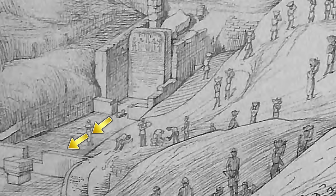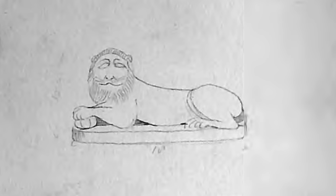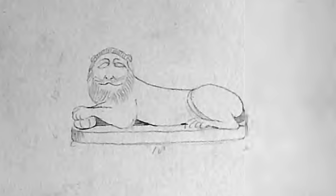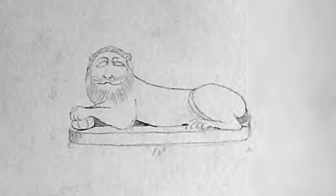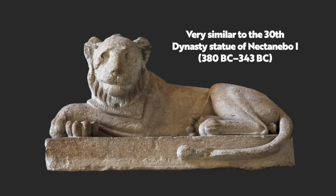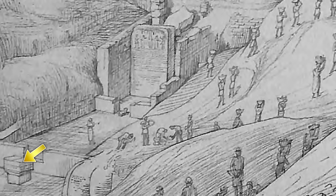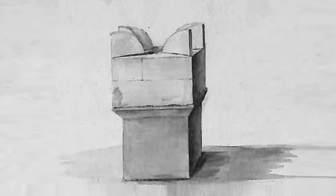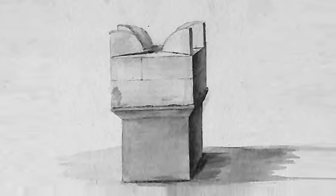Moving further out, there was also another wall, and it looks to have a kind of half window in its centre. This lion statue was found close by, and it is believed to have sat on top, with another lion on the other side of the window. This lion statue is almost identical to one that was made during the reign of King Nectanebo I, who reigned between 380 and 343 BC. Moving further out still, in front of the window is the granite plinth, and, as stated, this still remains today. But this plinth is in fact the bottom section of a horned altar, possibly dating to the 3rd to 4th centuries BC, being a similar age to the lion statue we've just seen.